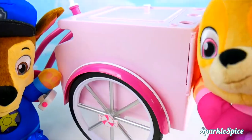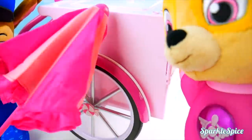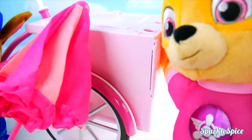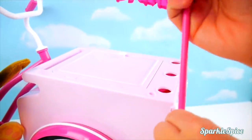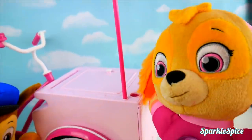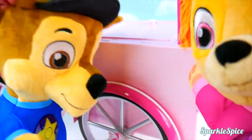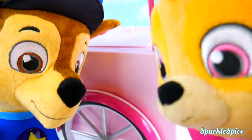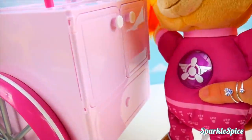All right. So, Chase, where's that umbrella? Here it is. Oh, it's so pretty and pink. Let me put it on our cart. That's perfect. Now we'll help shade our ice cream. Hey, I think there's some ice cream inside of this freezer cart. There is? Let me take a look. Here's some doors to open.